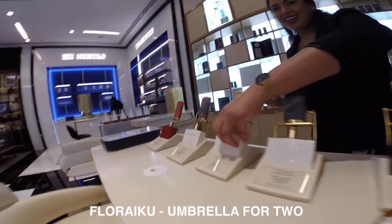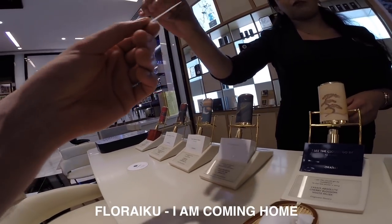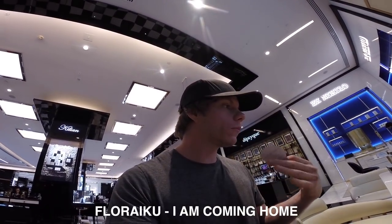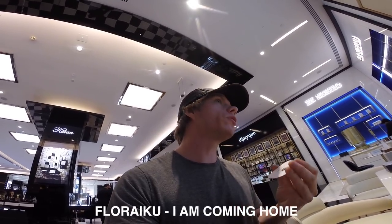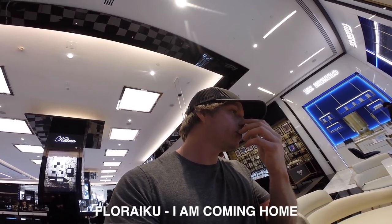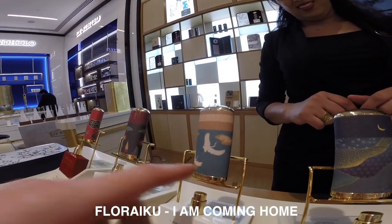Like cheesecake. Ginger oil, white tea, and cardamom. This is the second one. I'm coming home. It's fresh. It's more fresh. Not the ginger with the white tea. Yeah, it's nice. I like that one as well. Very nice. The presentation is beautiful.